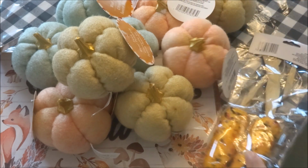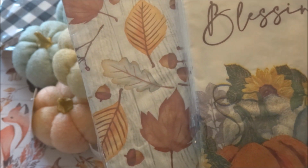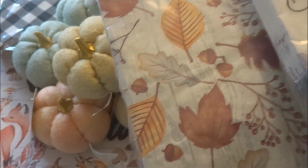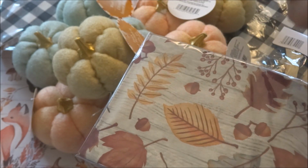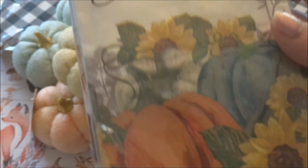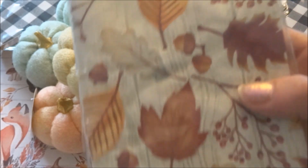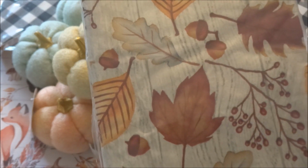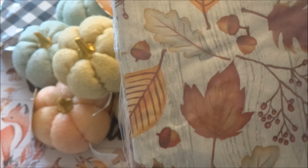So I ended up picking up some napkins, and I love picking these up for in my bathroom. I have a 2-tiered basket, and on the bottom I will buy seasonal napkins and have them in there, so if somebody doesn't want to use a hand towel, they can always use one of these. So the first package says Harvest Blessings, and it has the sunflowers and pumpkins on the bottom. And then this one was just the leaves on top of what looks like a faux wood background. And I thought these were really pretty.